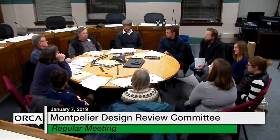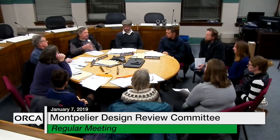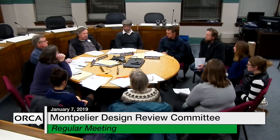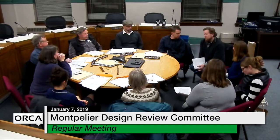I don't think many people have problems with design review in the downtown area. When you get out in the neighborhoods, Cliff Street being the obvious one, the people don't like it, I think most often based on misinformation. But interestingly, those are actually some of the more visible properties because of their proximity up the hill.